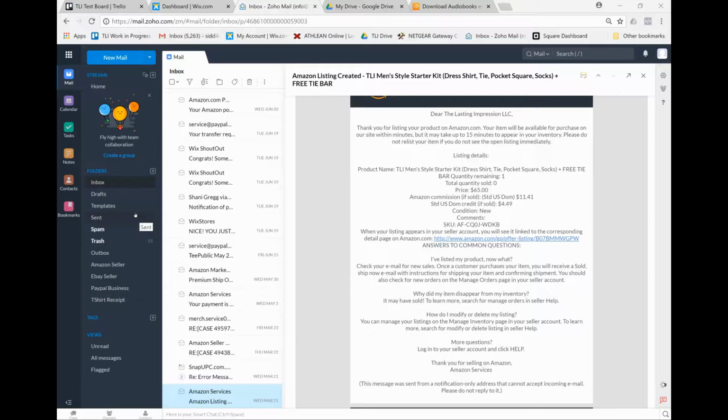They have stuff like bookmarks and their own contacts and notes and tasks. It's very similar to Gmail and Google's platform. The main reason why I selected this was it was free. So it took a little bit more legwork to get things connected.